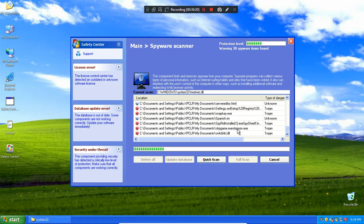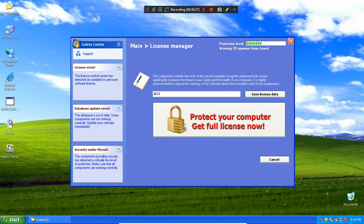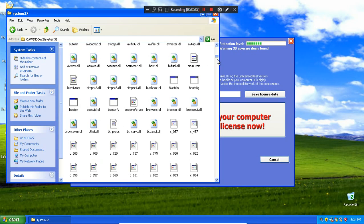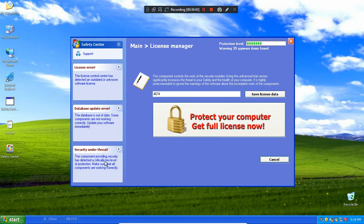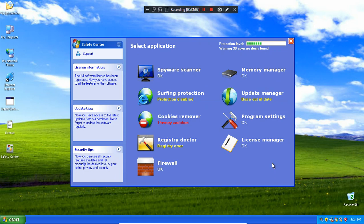Add borrow. I hope he's not blocking, but copy license. Space and finally save license data. Wow. Thank you for taking the full version of our product. For the proper work of the software, please enable our security module. Kindly yours, software developer version. I have not cancelled. Now he's saying spyware scanner, okay?